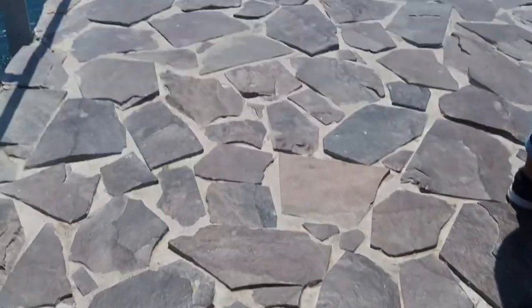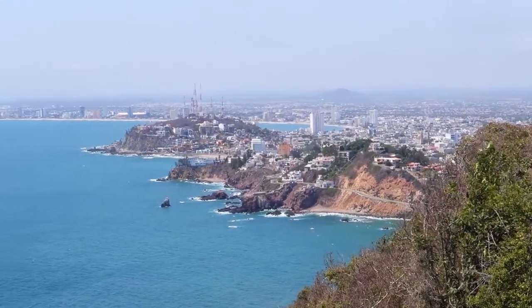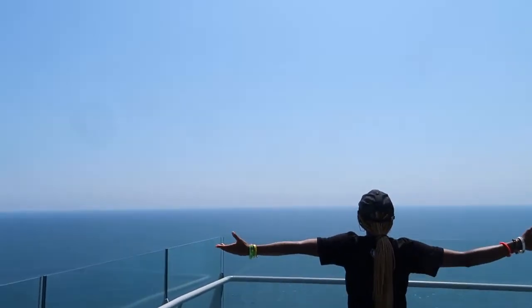But when you get to the top, there is a rewarding view. And when you get to the top, there is a glass runway bridge that covers over the ocean. So if that thing breaks, you better know how to swim. But look at this. Isn't this beautiful? Look what God made.